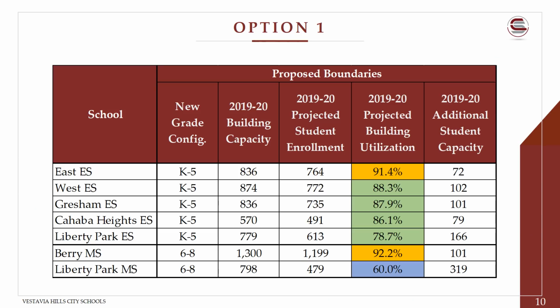We have this table on the map, but it's easy to read on this slide. You can see our utilization for each school with the new boundaries, and this is projected utilization for the 1920 school year. East would be at 91.4%, West at 88.3%, Gresham at 87.9%, Cahaba Heights at 86.1%. Liberty Park is a little bit low at 78.7%, but that's because we have some anticipated growth in that area. Beery Middle School would be at 92.2%, and Liberty Park 60%.